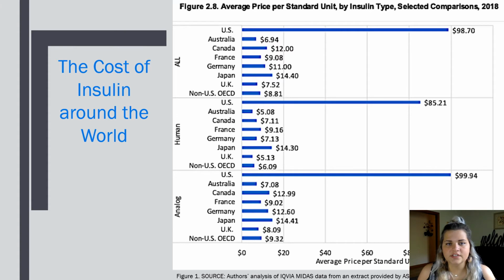As you can see here, this is the cost of insulin per standard unit, the average cost of the United States compared to other countries. For all insulin, including human and analog averaged together, insulin in the US costs $98 per unit, whereas in Australia it's only $6.94. In Canada, which is touching our borders, it's only $12 per unit. So there's a huge gap between the cost of insulin in the US compared to all these other countries.